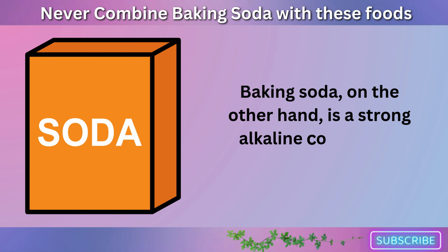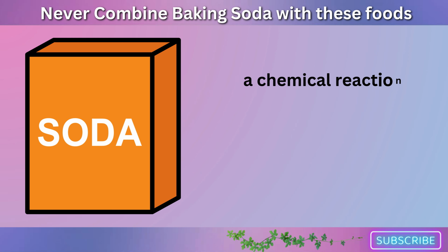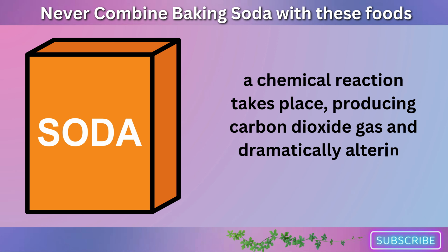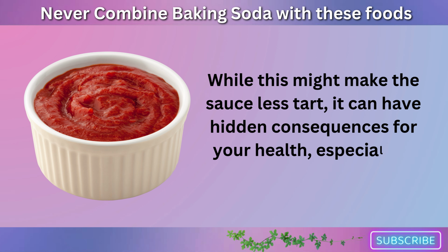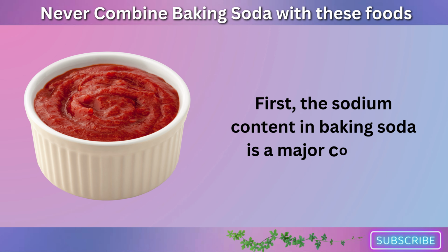Baking soda, on the other hand, is a strong alkaline compound. When the two meet, a chemical reaction takes place, producing carbon dioxide gas and dramatically altering the food's pH. While this might make the sauce less tart, it can have hidden consequences for your health, especially if you're over 40. First, the sodium content in baking soda is a major concern.